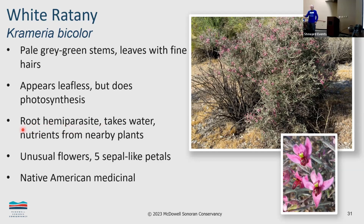So they have little haustoria like fungi that sink into roots of neighboring plants and take water and nutrients from the plant, but they do their own photosynthesis. So you could be justified in calling it a hemiparasite. It's not a parasite that's going to kill the plant right away anyway.